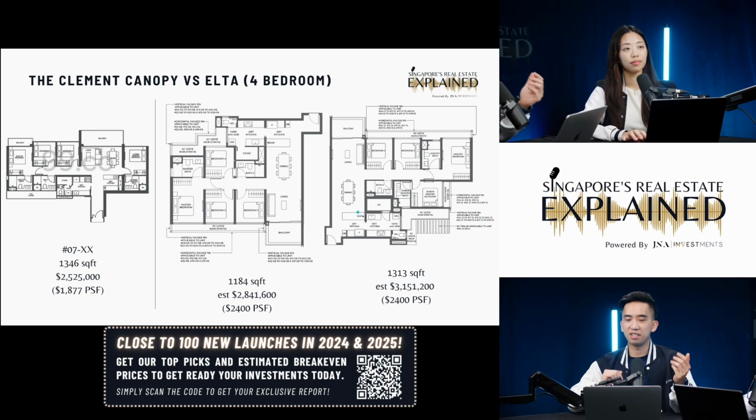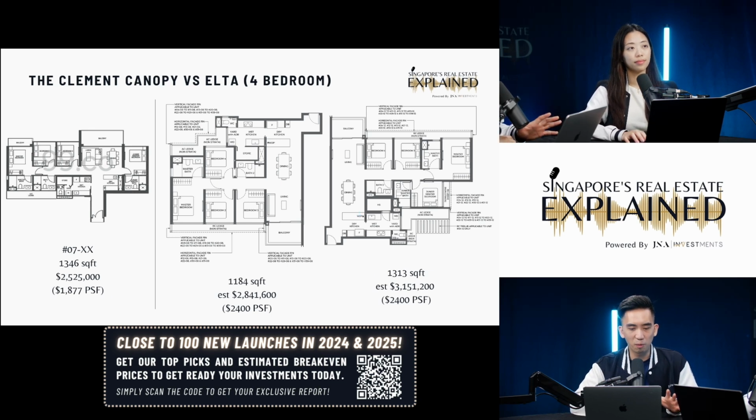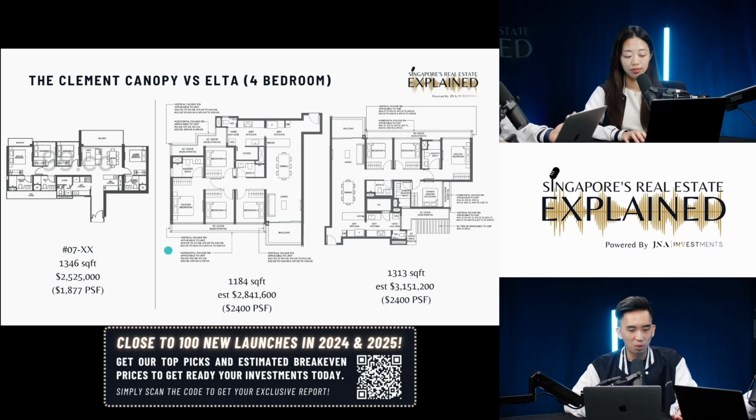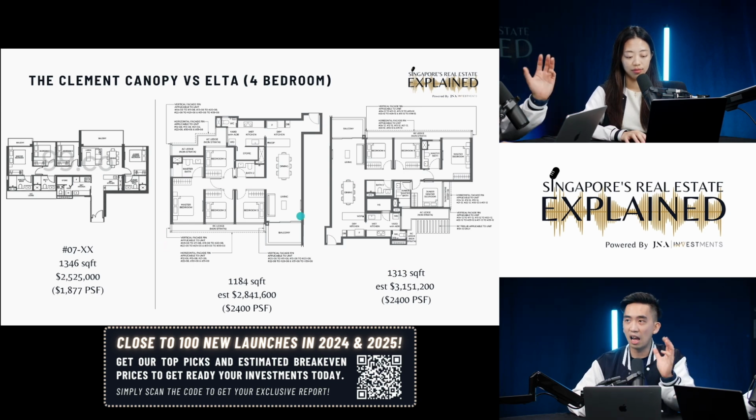And last but not least is the 4-bedroom. 4-bedroom over here, you can see 1346 square feet for Clementi Canopy, about 2.5 million. 9 years apart, you can see Elta, the 4-bedder, going at 2.841 million.